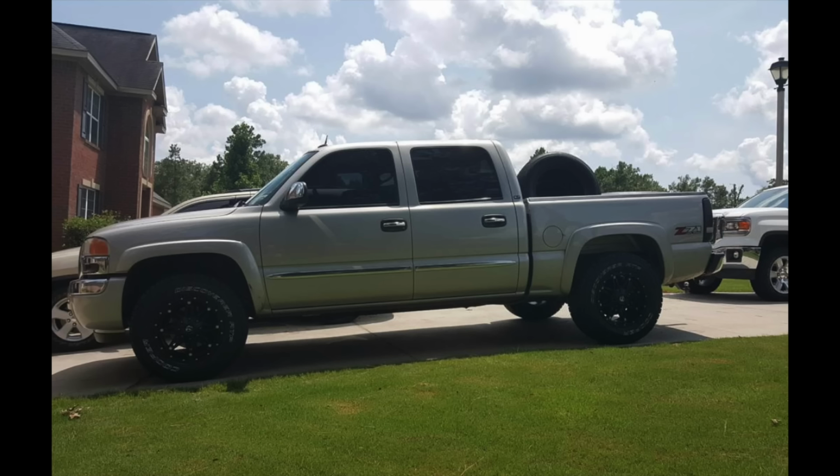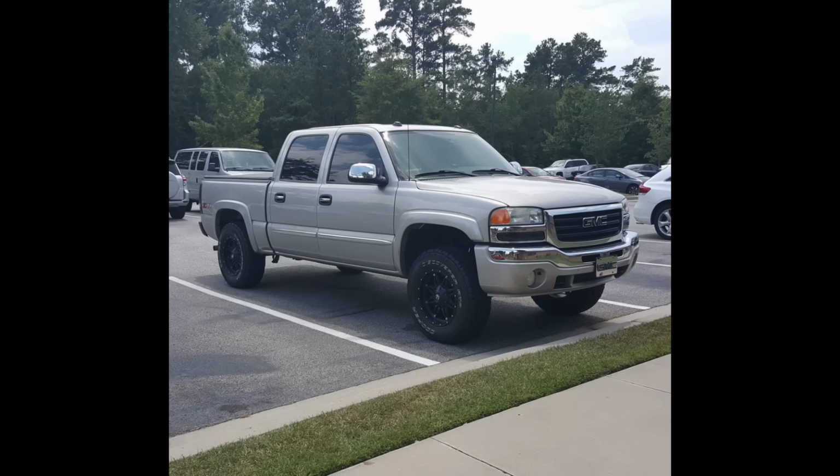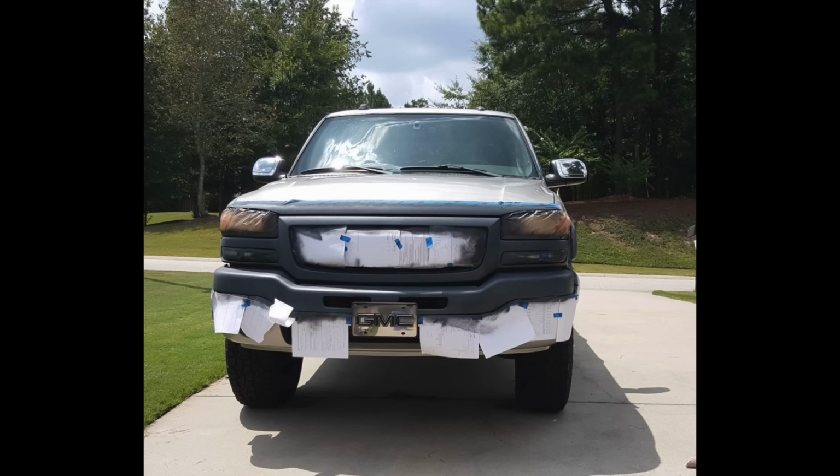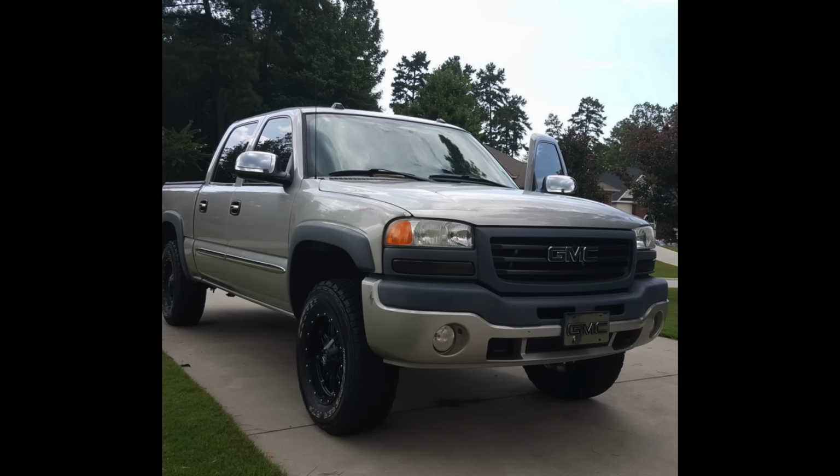Next up, I went to Discount Tire and bought some Cooper 33-inch tires. I was told they would fit, but then once I got the tires mounted, they rubbed really badly. So I went with a 3.5-inch Rough Country leveling kit that came with all new shocks. I want to say it looked pretty good, but it was the worst decision I've ever made. No, actually, this is the worst decision I've ever made. I don't even know what I was thinking. I don't even want to talk about it, to be honest.